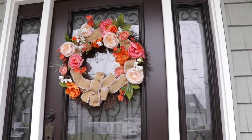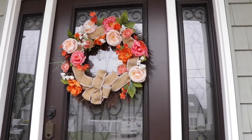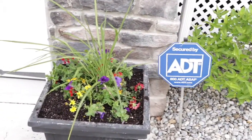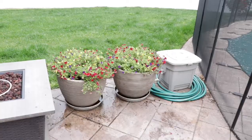And then this wreath I also picked up from Kirkland as well. Super cute and very spring and very fun and colorful. Finally got some of the flowers planted. We just did some of the planting now that the rain has stopped.